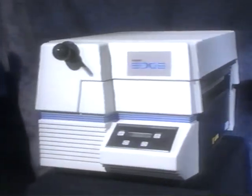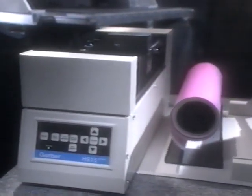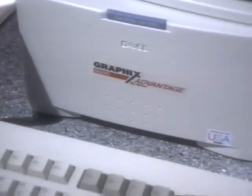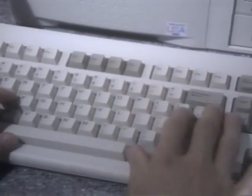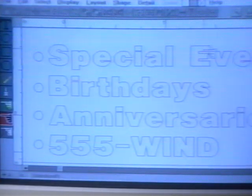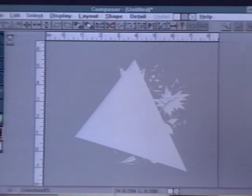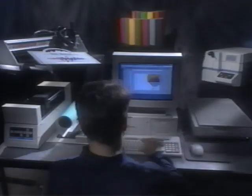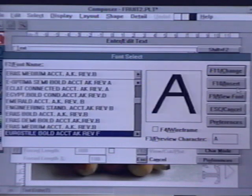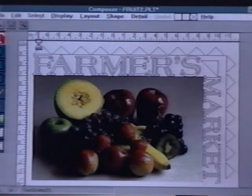Gerber Scientific Products' state-of-the-art design and production system is an open architecture system that lets you choose the configuration best for your needs. The heart of this system is Gerber's Graphics Advantage software. With Graphics Advantage, you combine text and graphics quickly and effortlessly. You can import files from other systems or CDs. Or you can scan and import drawings and designs. Graphics Advantage comes with hundreds of resident type fonts. It also converts scanned or true type fonts.